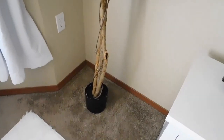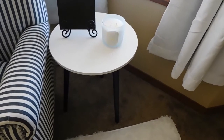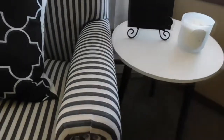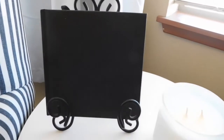This tree came from Amazon, a 7-foot ficus. Lovely. We've got to get a pot for that, but for now we just have the little black pot that it came in. These curtains, if you can see them, hopefully the light's not too bright, came from Amazon as well. I'm going to tell you now, everything in this room except for one coffee table came from Amazon. Amazon came through. This little coffee table came from Amazon. The candle here is from at home. This is a book about Mother Teresa. I just put it in the easel instead of a picture, and it looks really nice.